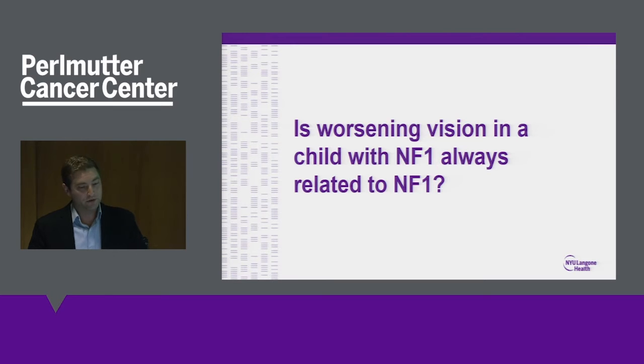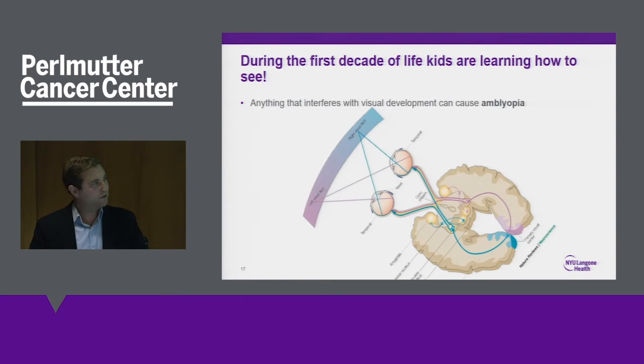The last thing I just want to briefly mention is a question that for me is really a key question. If we do have a change in vision, is that always explained by NF1, or could it be something else? And I have to put in a quick mention for a condition we call amblyopia. So amblyopia, for all the kids I see, is the number one condition I'm looking for. And what does that mean? Well, it means that during childhood, our brain is actually learning how to see. So we're not born seeing 20/20, and anything that interrupts that development of vision is called amblyopia.